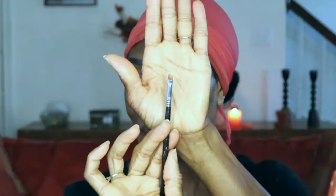All right, guys. So I've already put my brows on, and now I'm just cleaning them up, and I'm using a Sigma thin slanted eye brush. You can use any thin slanted eye brush for this step. Anything will work as long as it's thin and stiff.